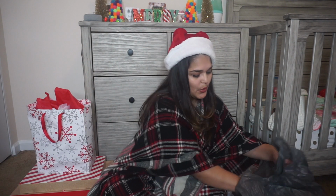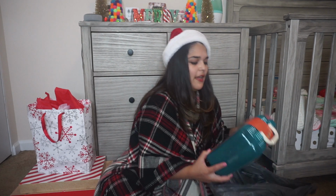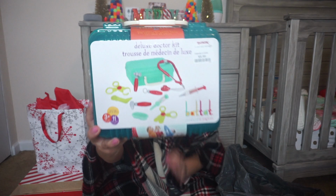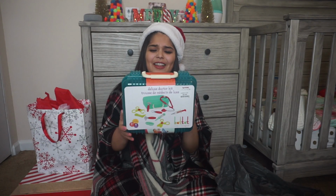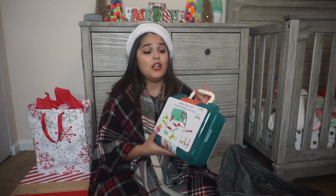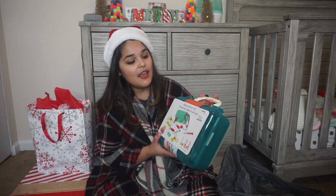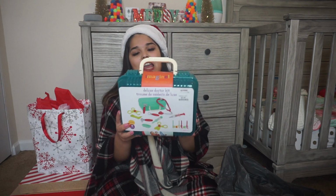The next store is TJ Maxx, and I also only got her one thing, but that is this Bat-Tat. I think that's how you pronounce it. Bat-Tat Deluxe Doctor Kit. She's been watching a lot of Doc McStuffins, and Miguel actually got her a Doc McStuffins doll today at the PX, and she's been playing with it nonstop. So I thought this was pretty cool to have this play pretend with her.